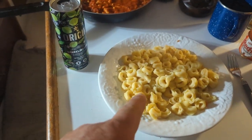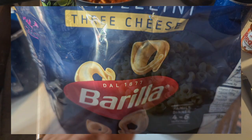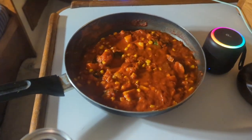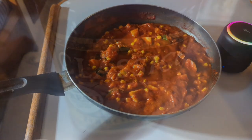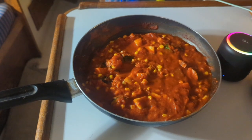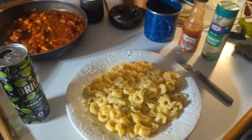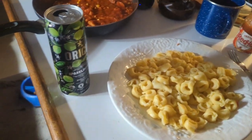3 cheese tortellini. Now these are dried, so you don't have to keep them in the refrigerator or anything. They're just in a box. And then canned corn, fresh zucchini, fresh sweet potato, pasta, and it's 4 cheese pasta sauce. Then I got some grated Parmesan I'm gonna throw on there, and some Frank's hot red sauce, organic sparkling water.